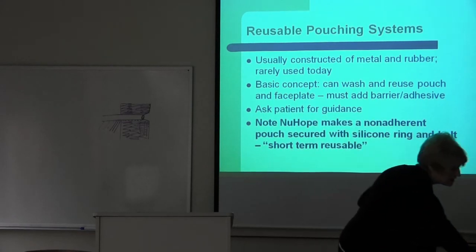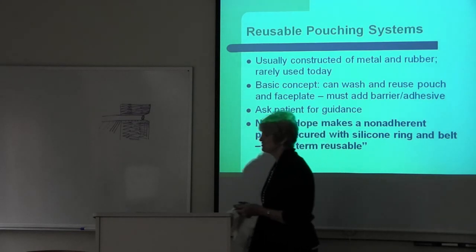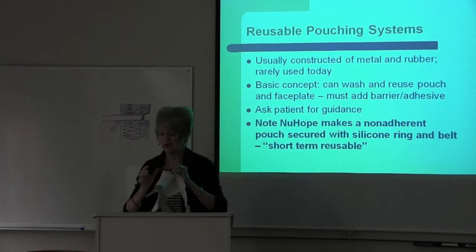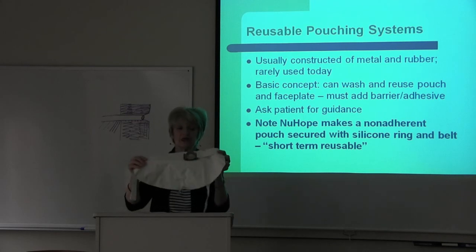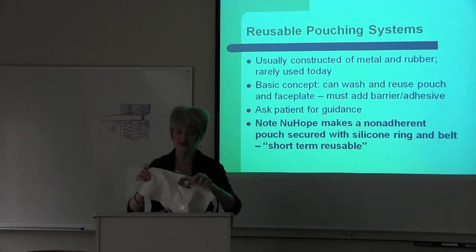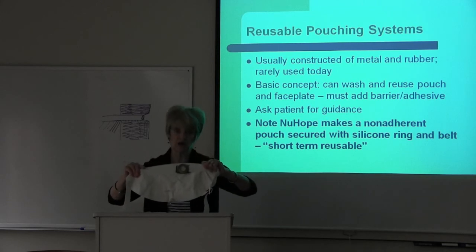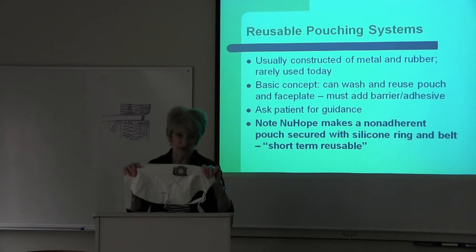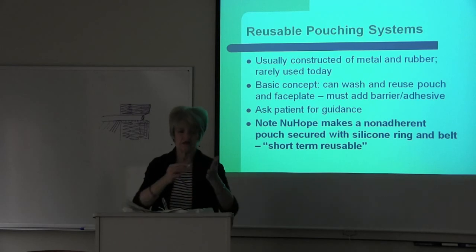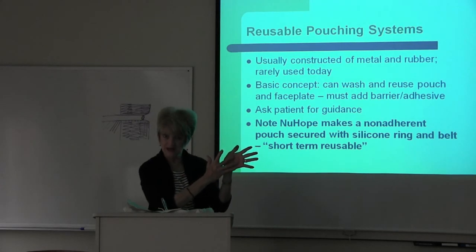Now, there is one product on the market that I wanted to mention to you. It's a semi-reusable system, or short-term reusable. It is managed by New Hope, and it is secured with a silicone ring and a belt. It's the only system on the market that is non-adhesive. Obviously, since it's belt dependent, the stoma has to be in a belt plane. And the silicone ring that fits around the stoma is what locks it into place.